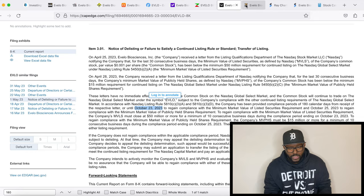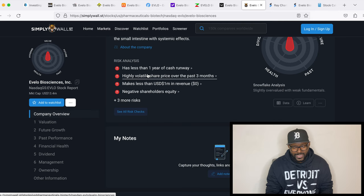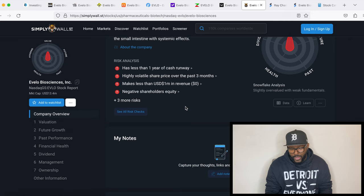Of course, it's not factual. Not on June 20th, it's not factual. All right, here it is. Risk analysis: less than 1 year of cash runway. We know. Highly volatile share price. Less than $1 million in revenue. We know. Negative shareholders' equity. A lot of bad here, man. I'm going to go with C.